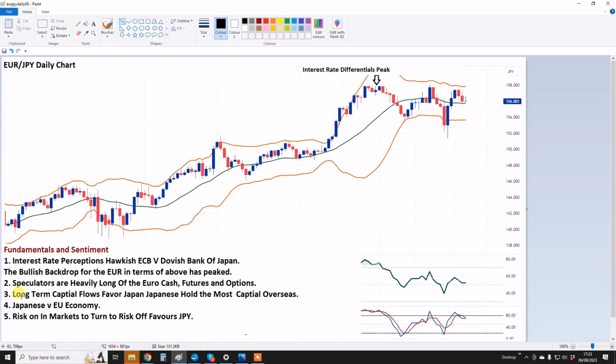Right, in terms of other things in favour of the yen, long-term capital flows favour Japan.